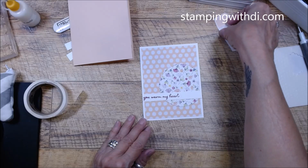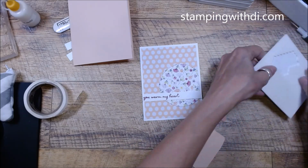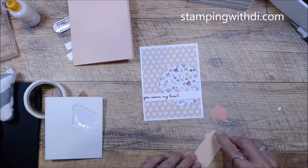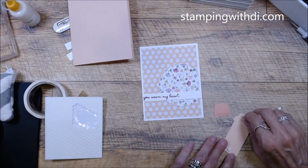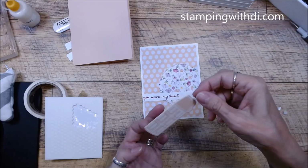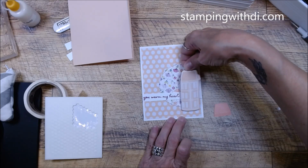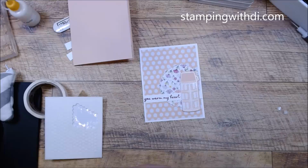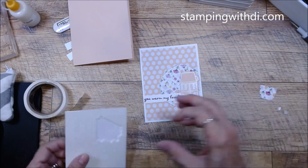Then we have our cute little thermos and our cute little cup. And we're going to take our thermos, and I'm just going to put one on the top, one on the bottom. And this is going to go here, like that. And then we have our cup, which is going to go right here.